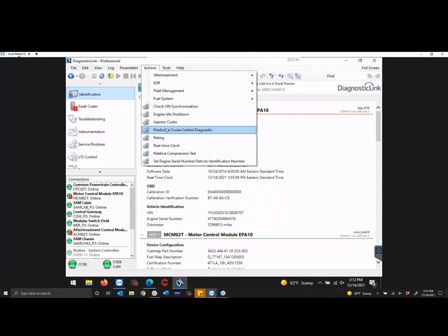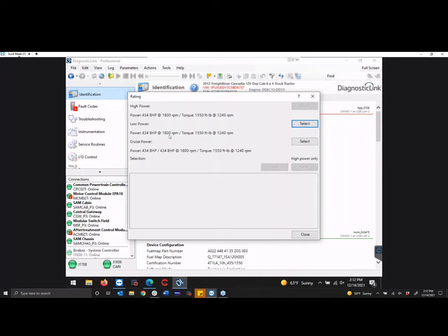All right. If you have any predictive cruise control diagnostics, if you have forward radar or Wingman or anything that's up front, you'll use the predictive cruise control diagnostics. The rating is kind of a neat thing. It allows you to select between different horsepower ranges, but this is only if the vehicle was built with that option. So for an example, it says that I can switch between 434, 434, 434, 1800, 1800, and 1800. All those are the same. So when this vehicle was built, there was not a rating change.